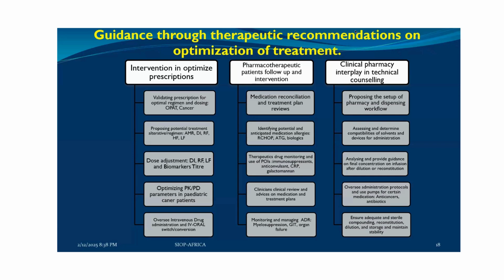When you are doing interventions in optimizing prescriptions, the first thing is validating the prescription for optimal regimens and dosing. For example, in antimicrobial stewardship, we have the OPAT system. OPAT is oral to parenteral therapy. This is the system whereby you look at how to convert patient therapy, how to optimize antimicrobial use for a client, and also dosing in cancer treatment. Dosing in cancer treatment is sometimes very challenging.